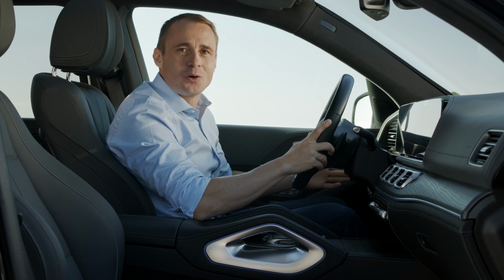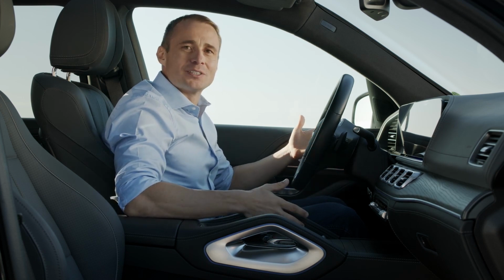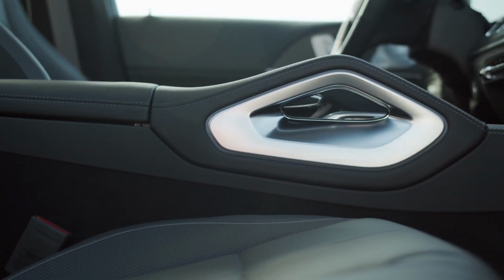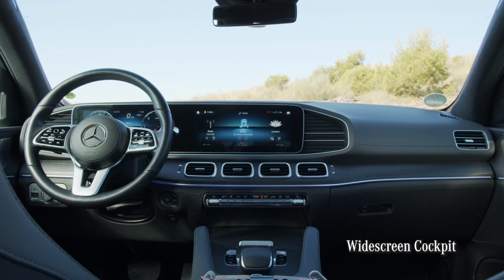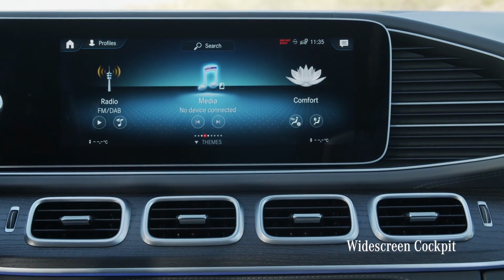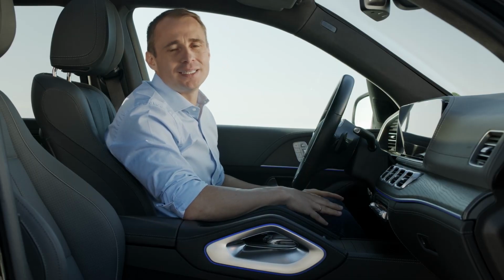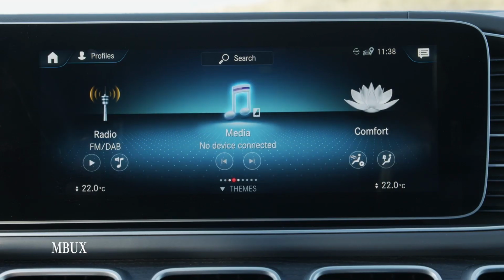And the GLS really combines the luxury of an S-Class interior with the toughness of an SUV. From these strong handles to the leather appointments, you can see the attention to detail in everything. The central element in the dashboard is this huge widescreen with two 12.3-inch displays, and behind it is the latest version of the MBUX infotainment system, which I will explain later.